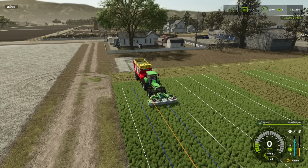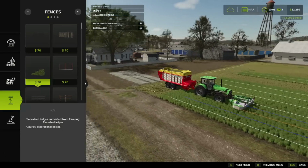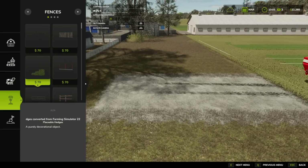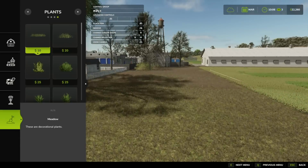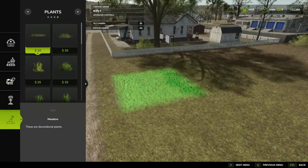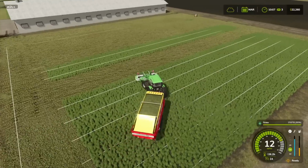I sued and I got money for damages. So they took the bunker away. Apparently it's not my land, but they let me build there. So I don't know what happened. There, it's returned back to normal. See? Nothing ever happened. I gotta go find a new spot for this stupid silage pit now.